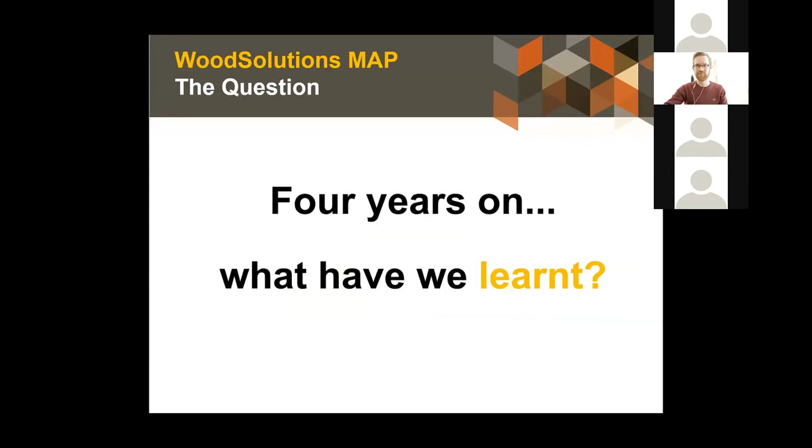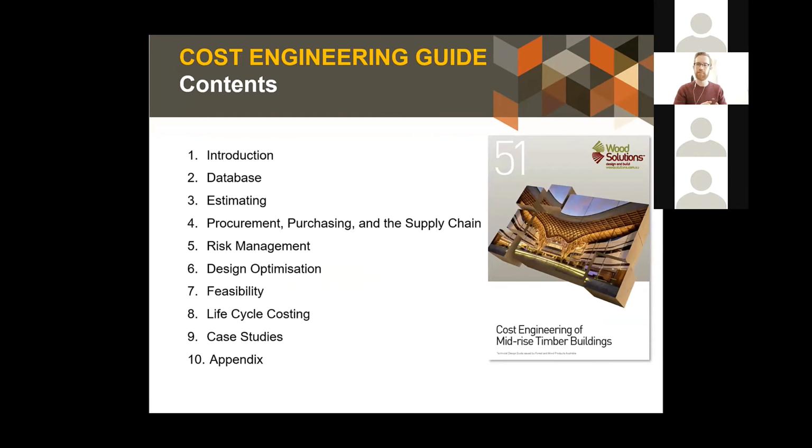4 years on from 2016, I should say, when we started, we've learned a huge amount. And really, those 3 areas of savings are still absolutely realistic and still absolutely represent significant areas of potential cost impact and program impact in a project. But as Paolo introduced earlier, in the last couple of years we put together and collated information for this technical design guide, number 51, which is quite a few years down the track from 26 and 27, and really communicates the lessons which we believe we've learned.